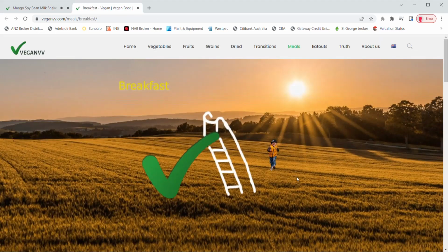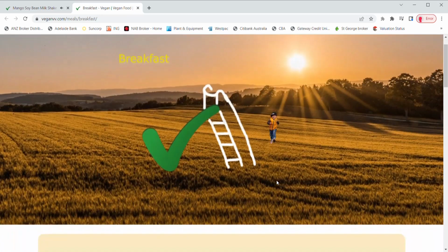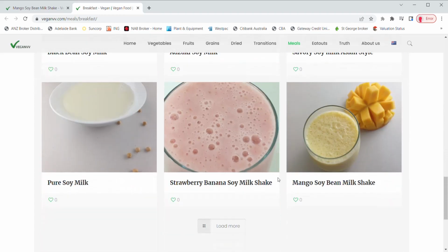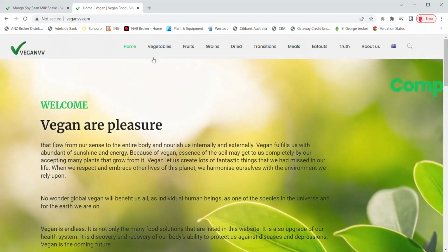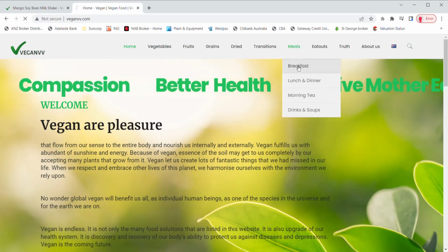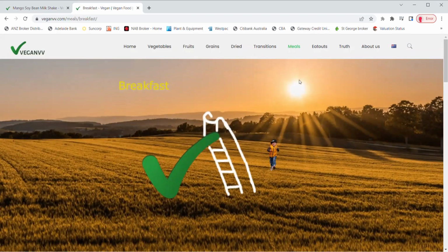For example, breakfast ideas. All recipes that are suitable for breakfast come up on the breakfast page. Click any photo of the recipe you like. The recipe page will pop up. You may also get these ideas by going to the meal page directly. Use the drop-down menu on meals.